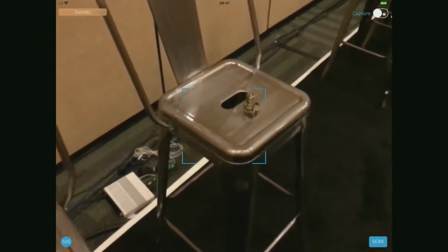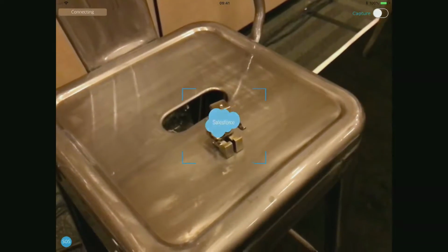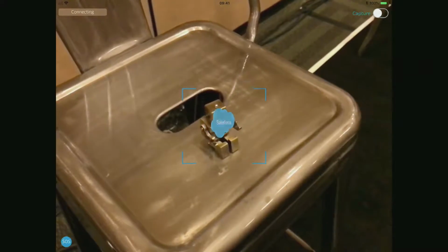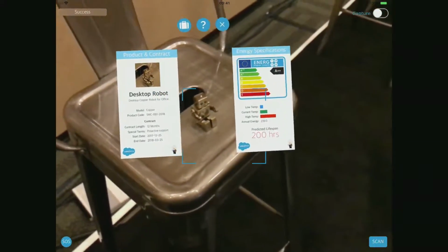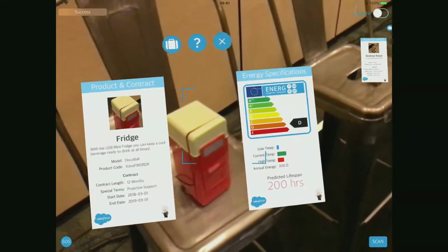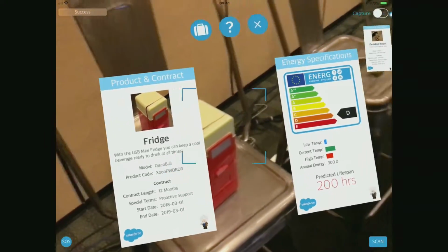And just to show you, I've got my little desktop robot here as well. My daughter very kindly bought me for Christmas. And then we can also look at this, and you see it's determined that that's a robot, and it's determined that this one over here is a fridge. So that's showing you that the Einstein Vision is working.